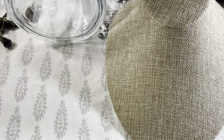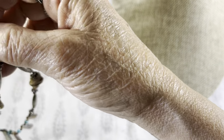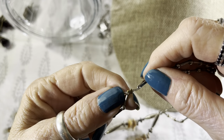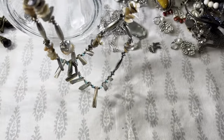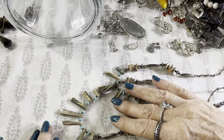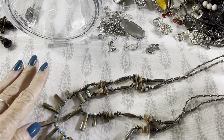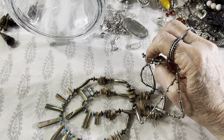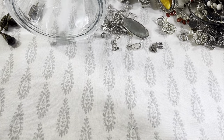Okay, this thing's kind of tangled. I can tell already why they got rid of this. See this wire here? Probably scratched their neck. And then there's some over here. And it's way too big to go in there. But it's got abalone, two strand. So that's why I would get rid of it, because it would be scratching my neck.